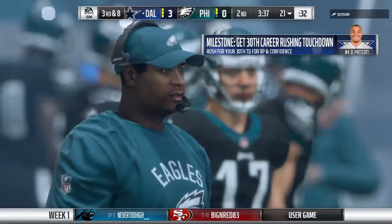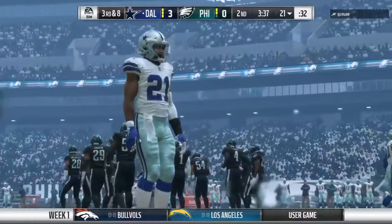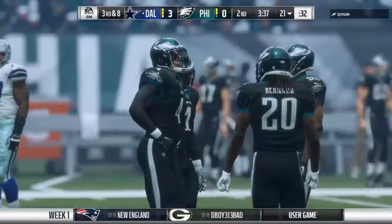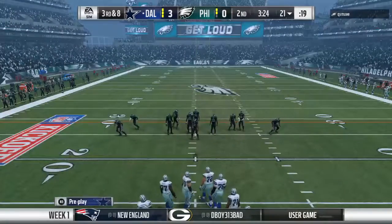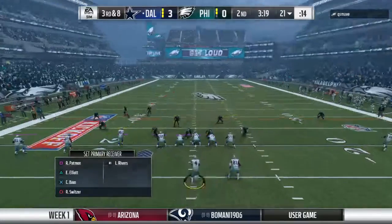Well, he hasn't made much of an impact in the running game thus far, and after that last run, not much is going to change in that area. He hasn't been able to get anything going, and really the offensive line not helping him much. The Cowboys on 3rd down. They've been okay, 2 for 3 thus far. This is 3rd and 8.